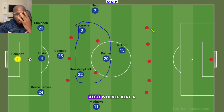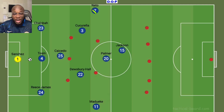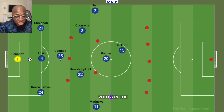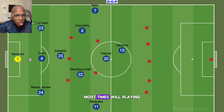And then in this game also, Wolves kept a very high line. The way Chelsea created chances in this game was basically utilizing the flank. We utilized the flank a lot. We had a lot of crosses. And the idea was, remember that I said that we were overloading them in their forward line. We overloaded them 4v3 because they were pressing with three in the front line. In the midfield, they had two players while we had three, like I mentioned earlier. Given this dynamic of play, Chelsea most times were playing the ball to the wingers.